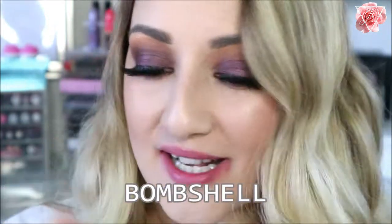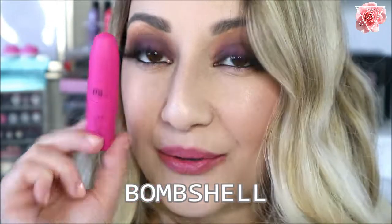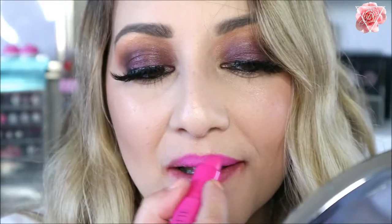So far, out of all the lipsticks, that last one did stain my lips quite a lot. Let's move on to the next one. This one is a matte finish, and this one is called Bombshell. Again, very, very bright, so let's just see how this swatches.